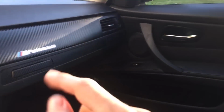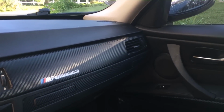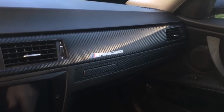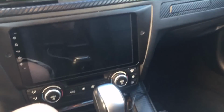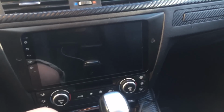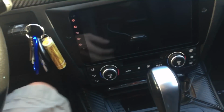So now that we're on the inside of the car, you'll notice that this trim here is not the OEM trim, which is actually like a wood kind of 90s theme that they had going on. So what I did was I got all the trim pieces, pulled them off, went online, found some carbon fiber wrap, and I just wrapped them all. Next thing you'll notice is that that head unit is not stock. That head unit is an aftermarket head unit to look like the BMW iDrive system. So I'll show you what I mean when I put the key in here.